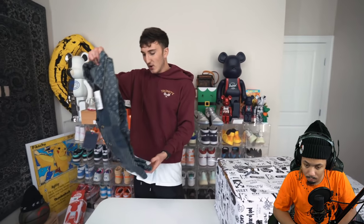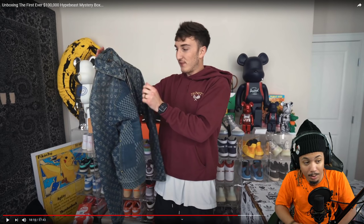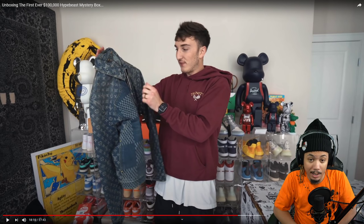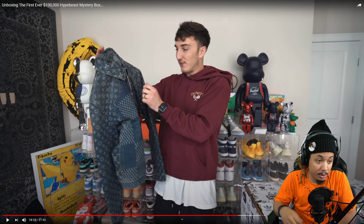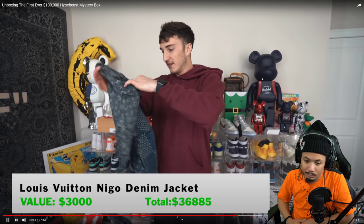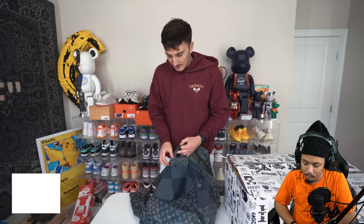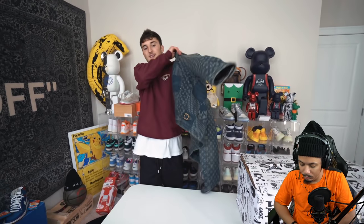I think this is the Nego LV denim. Damn. I forgot that he can bang it out with some clothes. A lot of that Supreme LV collab, too. That would knock that all the way up. A Supreme LV hoodie. 15 racks, right? Or something like that. 5 grand, size 50, which is US about 3,500, maybe. I'm bad with the conversion, guys. I thought it was going to be like Supreme LV, but this is the Nego LV.